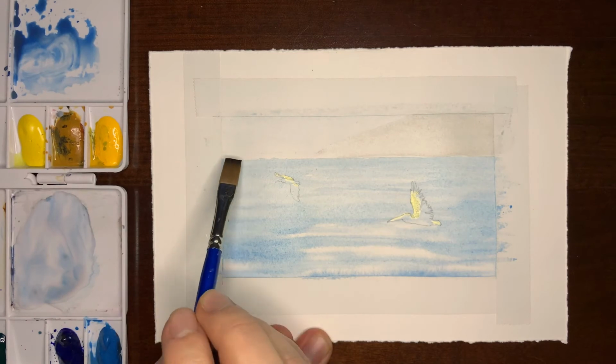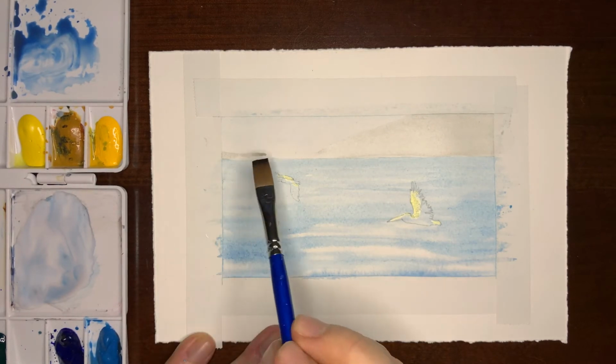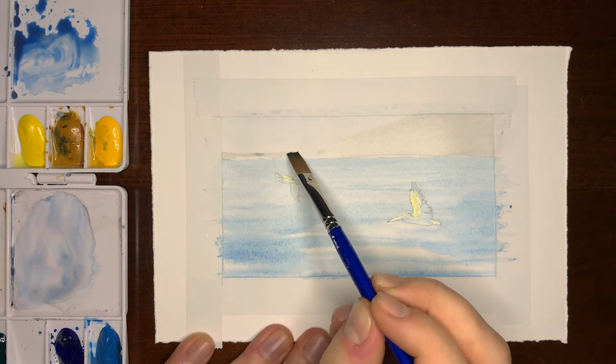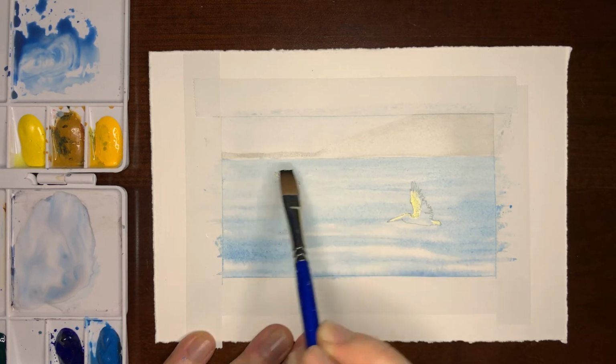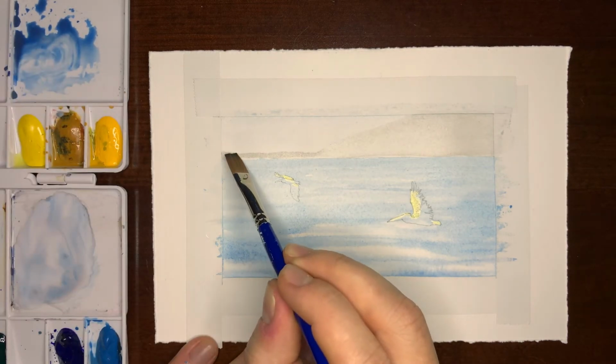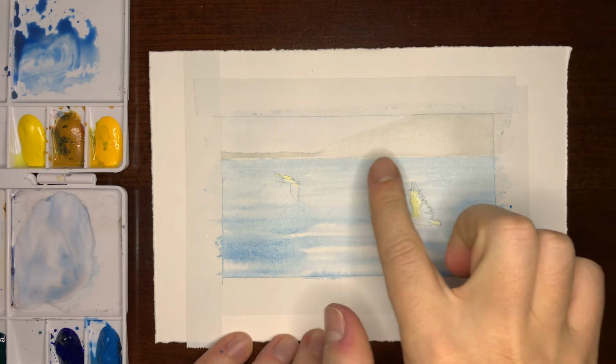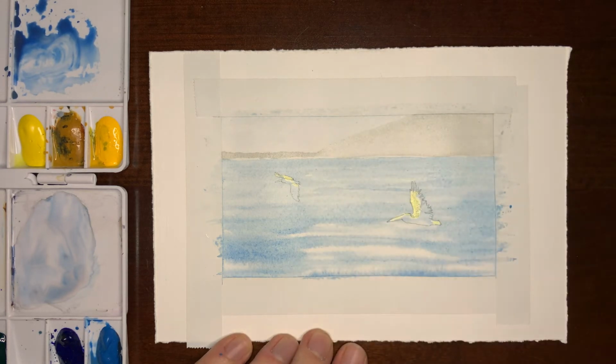That's good, and then I'll take some more of this darkness that I've mixed up and start to add it to the shoreline. I don't want that edge to be super crisp, so I might come back and fuzz it out a little bit with the brush. I'm leaving a bit of a lighter line haphazardly at the bottom, and I'm going to avoid this part for now, wait till this dries.